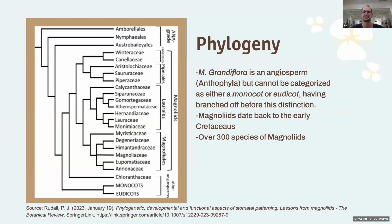So the Magnolia grandiflora is part of the plantae kingdom. It's a plant. It is part of the Anthophylla phylum, which means it's an angiosperm, which we learned about in class. It produces seeds and flowers, but it resists the classification between eudicot and monocot. Taxonomists think that it diverged in evolution much earlier than that classification came about.